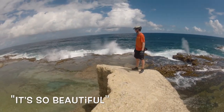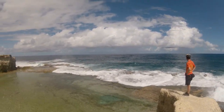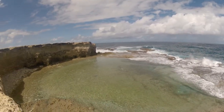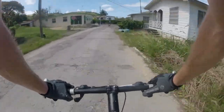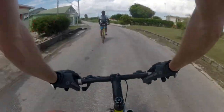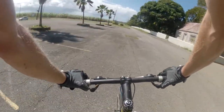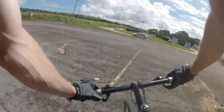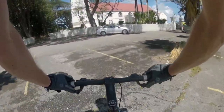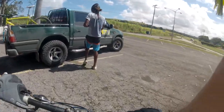Yeah, it's so beautiful. How true. So heading back now towards Randy's vehicle, we stuck together for a little ways, and then I guess I got all tuckered out on him, so he sprinted towards the finish line, and we headed back to the ship.